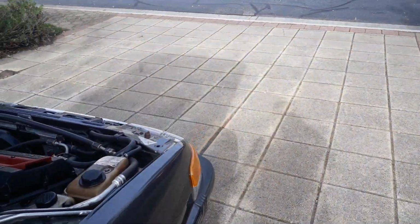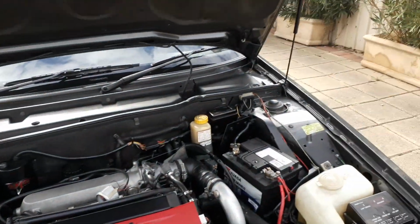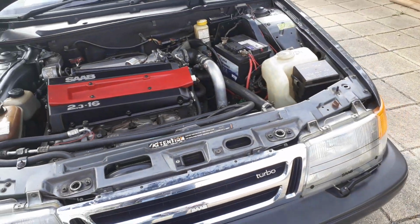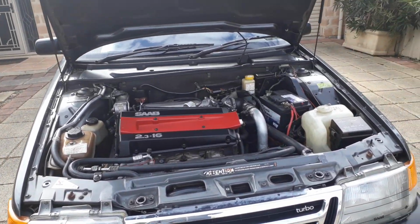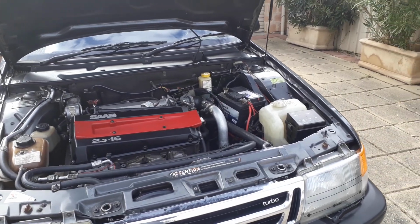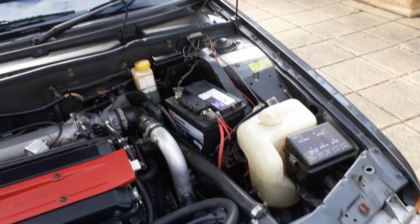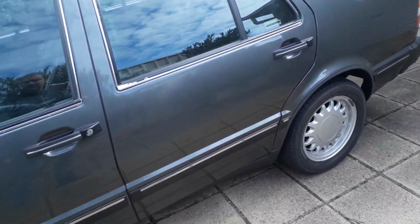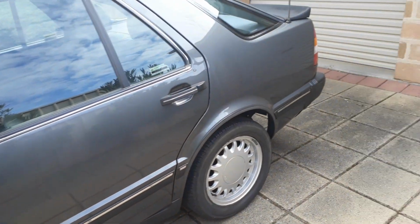So I bought it in 2013, I believe. No one wanted it. It was just sitting in a garage, in a car yard, at the back of a car yard. And I happened to find it on the internet, and it was just sitting there. No one wanted it in the back. And they started to lower the price and lower the price and lower the price, and eventually I went in there, made an offer, and I got it.